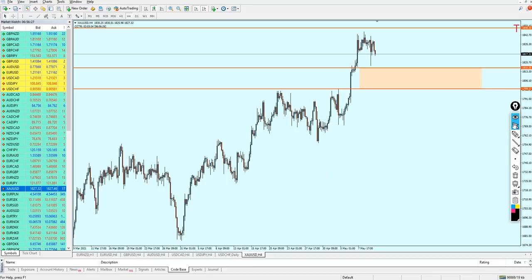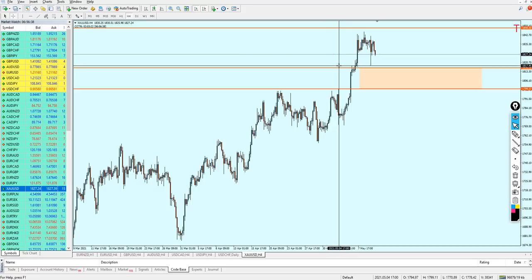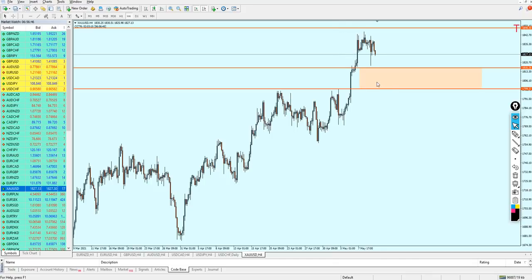The gold. Gold has actually reversed just like 8 or 7 pips before reaching my entry level, and I have received a Telegram message from one of my friends who actually entered this deal, and he's running right now in a very good profit. Actually, the pair has gone about 210 pips into profit from that level. So now, what's next with the gold?